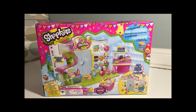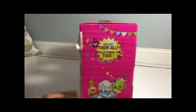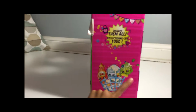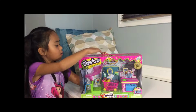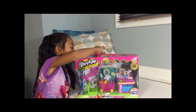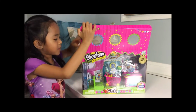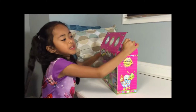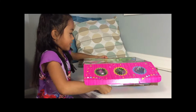And then, that is the whole set. But one more thing. We have to check out this side. Collect them all. That's Spilt Milk, Wobbles, and I don't know who this is. So let's take this thing out. Ooh, this is gonna be so exciting. Let's check it out.